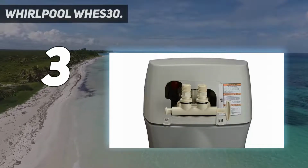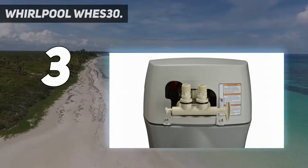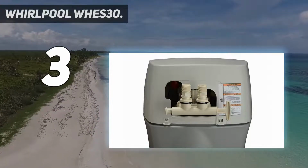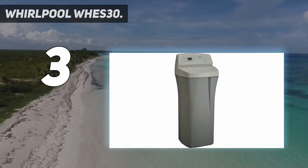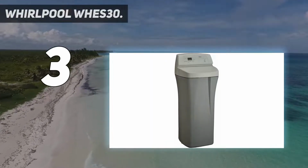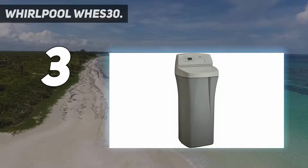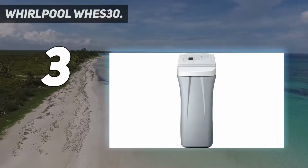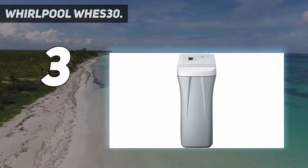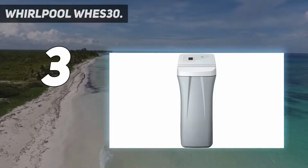Whenever the salt gets too low, the indicator light will let you know. It will also let you know the active flow rate, which will help you identify potential leaks in your home. To help with the removal of iron buildup, this system features an iron removal setting that triggers an additional backwash cycle during regeneration. This is very useful if you have a well that has hard water, as iron is quite common in well water.